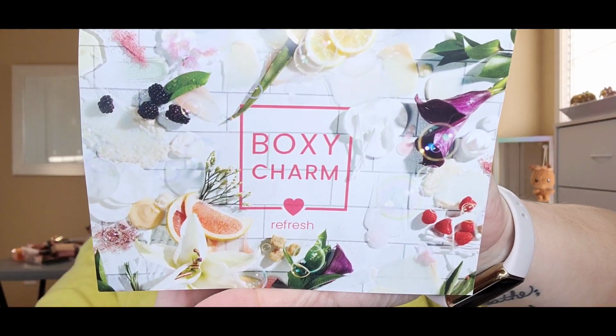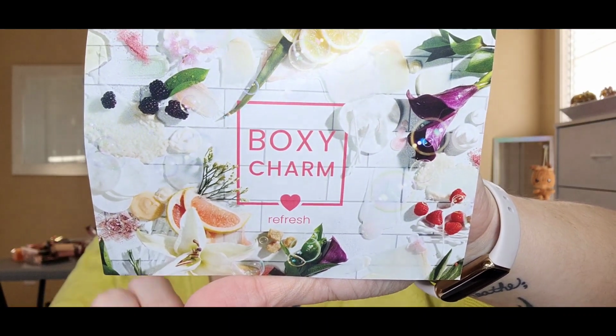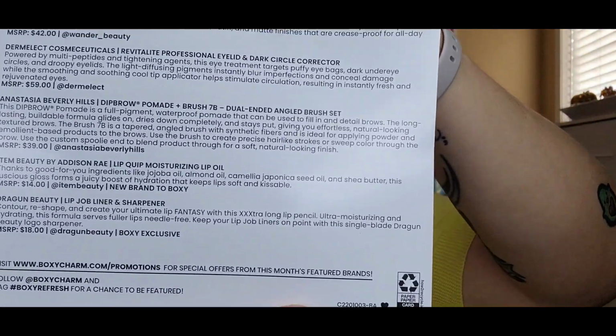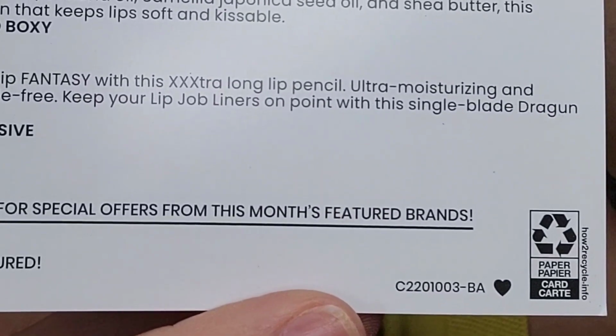So I'm gonna get my handy-dandy little tweezers here, and we're going to open up our box. Y'all know I do not get any spoilers. So this month is BoxyCharm Refresh, and I will show you what that looks like. I'm hiding the back from myself. And then on the back, we have all of our pertinent details, and you can also see my variation for my box. So this gives us all of our details. We will look at that at the very end.